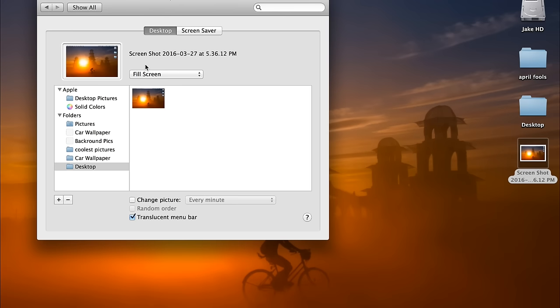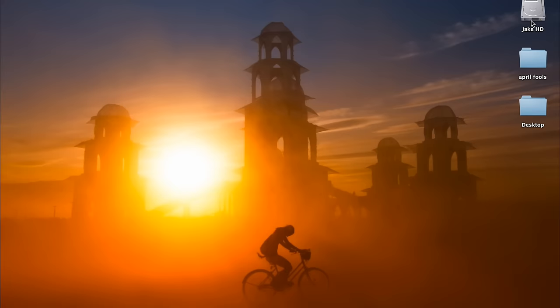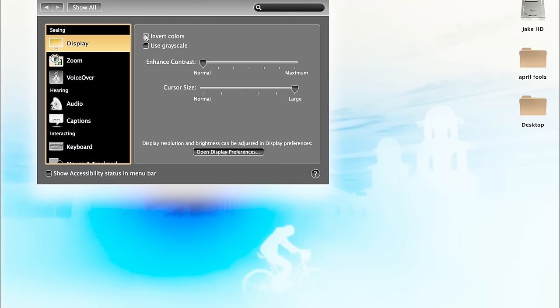Now hide all the folders somewhere so they're not in the desktop. Now when they try to click on the icons, it won't work, and you'll be there laughing. Now while you're at it, why not change the cursor size, speed up the mouse, change the colors for some bonus fun.